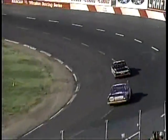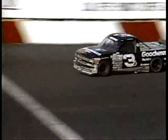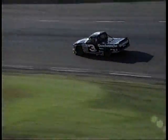You might say nobody has left. There's nobody sitting down here either. Everybody's standing. Skinner's truck really working good on the high side, and he's actually putting some distance on Hornaday, and they're going to get the white flag this time by. Mike Skinner looking for his eighth win of the year. White flag is in the air here at Bakersfield.